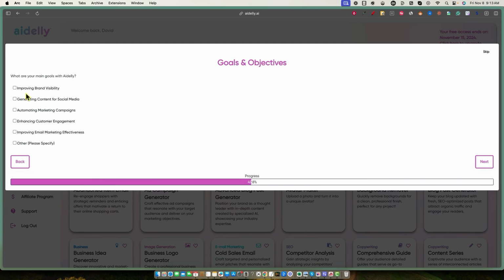So goals and objectives, what are your main goals? Generating content for social media, automating marketing campaigns, improving brand visibility. We'll go with those. It does look like it also has a heavy focus on email marketing as well, but we're going to go ahead and skip that one right there.